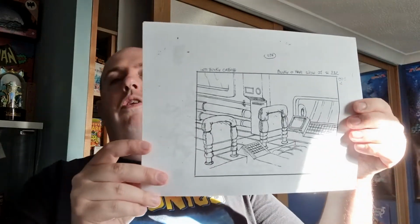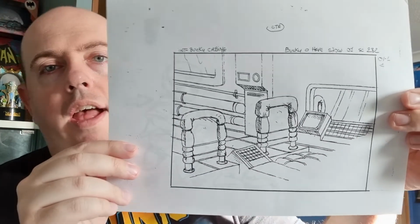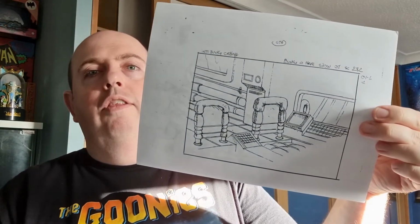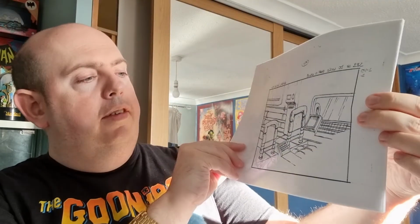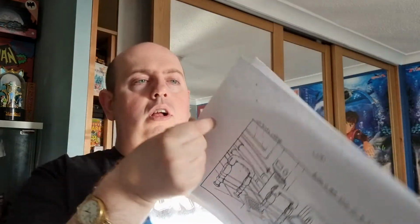So, yeah, this one as well. Bucky's cabin. The inside of it. Now, I've never seen Bucky's cabin in the actual cartoon or anything, so I'm not entirely sure what this is meant to be. Is this like the Chairs of the Righteous Indignation? I'm not sure.